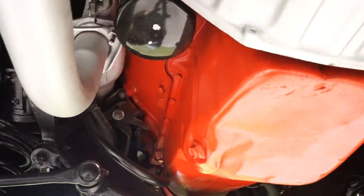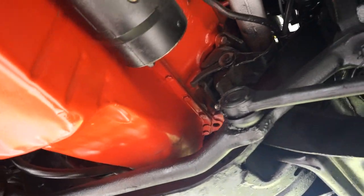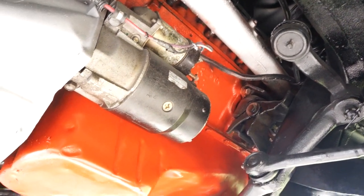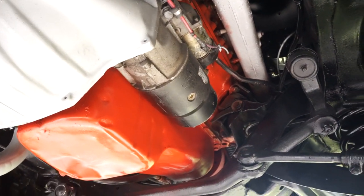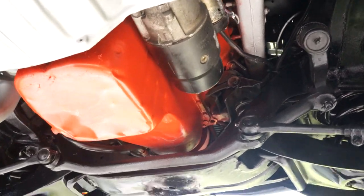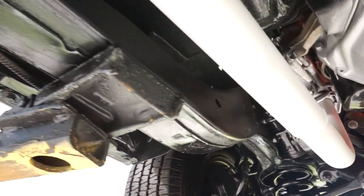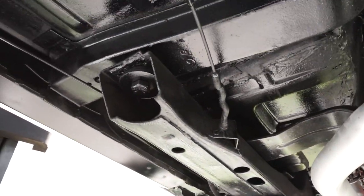The oil pan itself looks to be dry both sides. Again, we didn't paint the block. The side of the block there on the passenger side looks freshly painted. So those are usually good indications that the motor's been out somewhat recently. Frame rails on the car look good, both sides, driver and passenger.